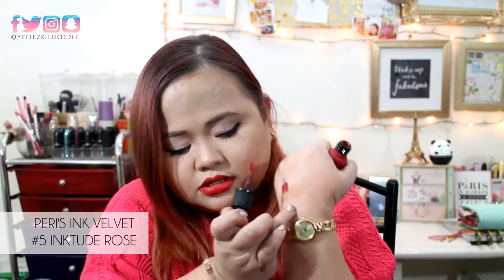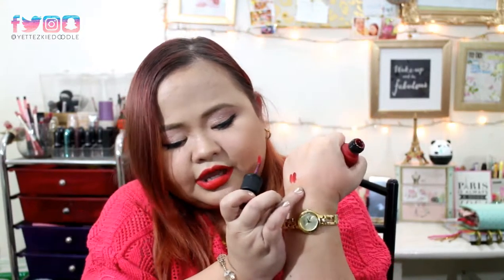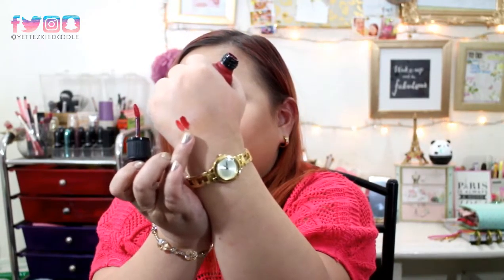Meron pa rin siyang hint of color na natira, and it's still even. Hindi siya patchy. Hindi siya yung parang patchy na, do I make sense? Kumbaga hindi siya parang pagpipagpig na tanggal or whatever. But yeah, my favorite shade is actually Inked Rose, which is this one.